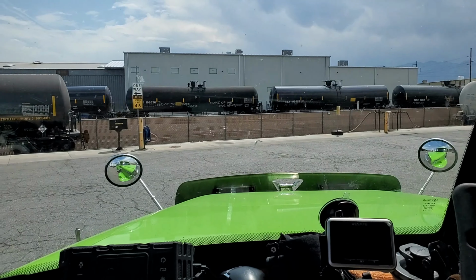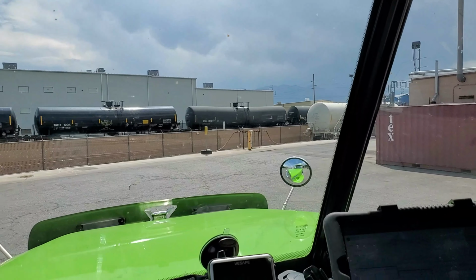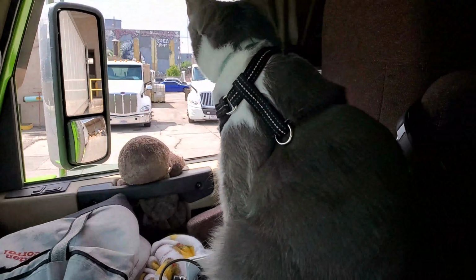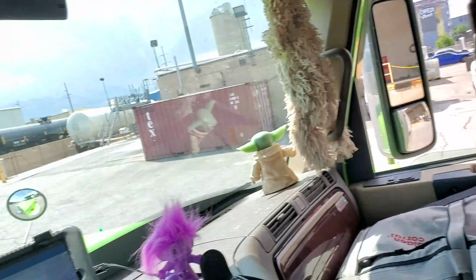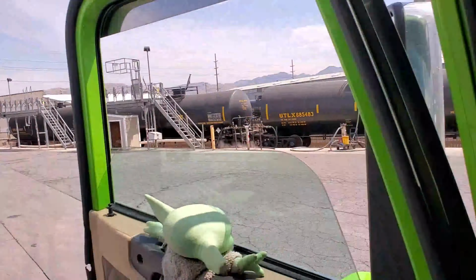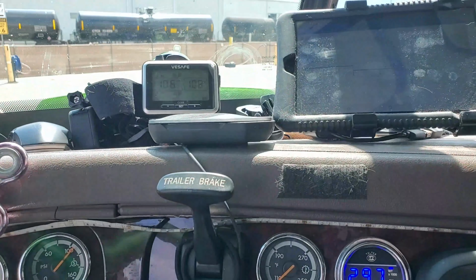What's up, everybody? Y'all want to see something cool? I love trains. I'm here at the customer. Thor's enjoying the window being down, getting that fresh cross draft coming through here. We are actually getting unloaded here in Salt Lake City. But there has been a hiccup. Yep, there is.